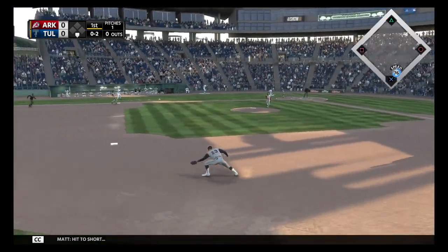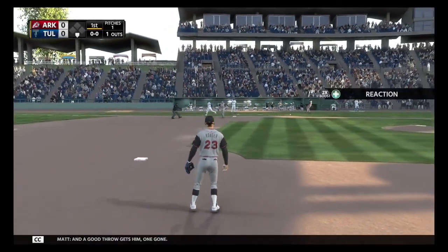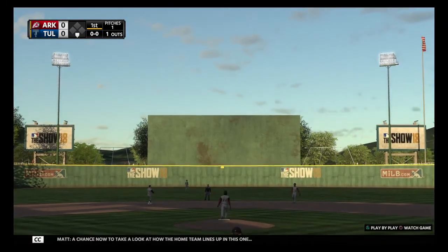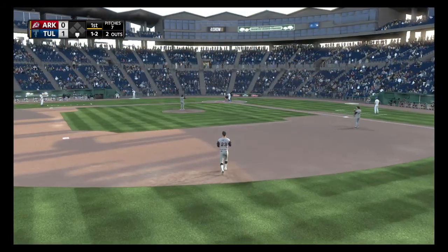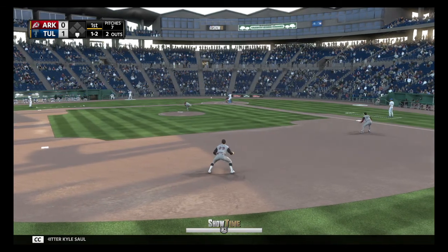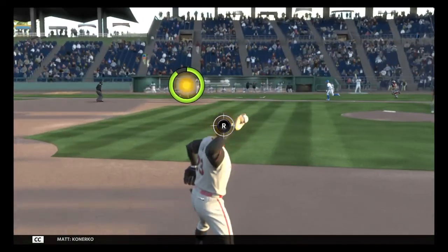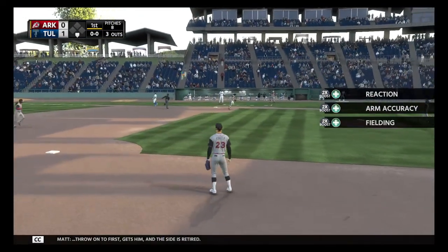Hit to short. Konerko has it. And a good throw gets him, 1 gone. A chance now to take a look at how the home team lines up in this one. Mark, what do you have on this group in front of the home? So now it'll be the 4-hole hitter, Kyle Saul, looking to get on base and keep this first inning alive. The ground out to short. Konerko right there. Throw on to first gets him, and the side is retired.